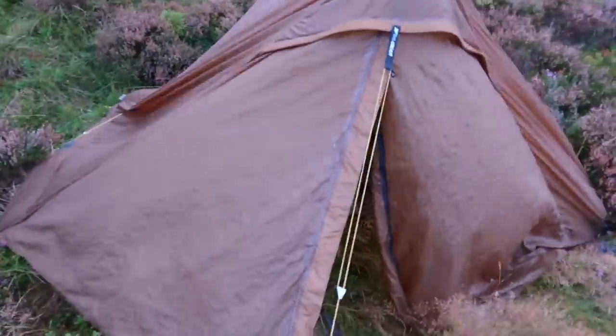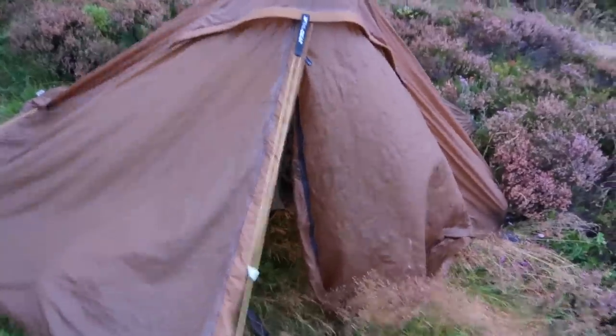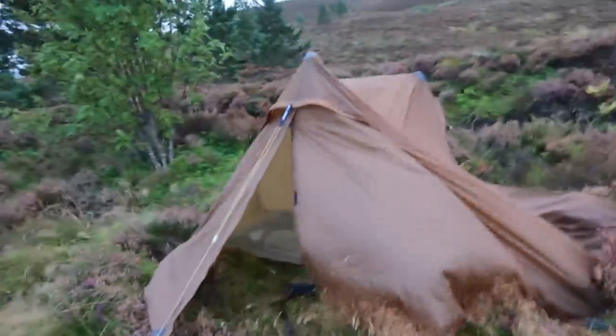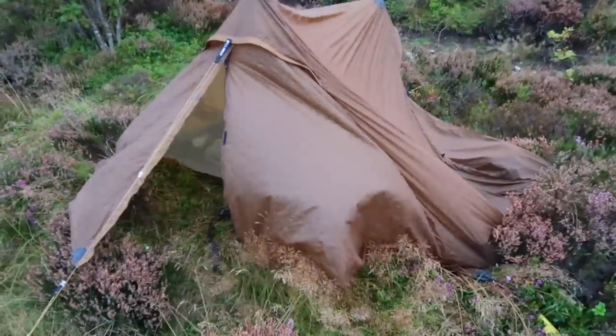Right, I've woken up and this is the state of affairs. Look how taut she is. She's taut, she's ready for her photo shoot. Look at that, look how she's caved in at that side. Even Delta pegs have been ripped out of the ground. Looks like an absolute homeless man's squat, look. Something you'd find pitched under a bridge.